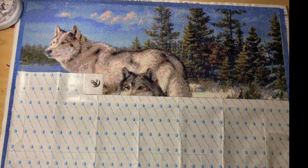Ariel is still plugging away at this beautiful wolf. She is now about halfway done with it. I'm very proud of her for sticking with this one because there has been a lot of issues. She's had crater drills with blotches and oily drills and all that stuff. That just makes it not nearly as enjoyable to sit down and diamond paint when you're trying to de-stress, and those things can cause stress.